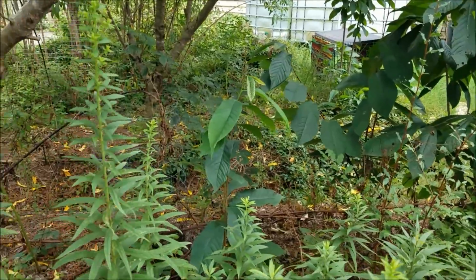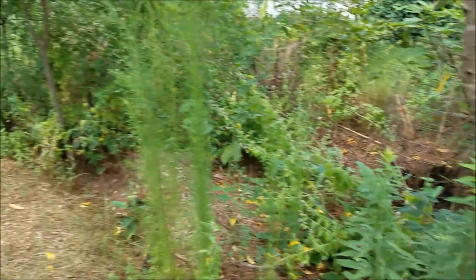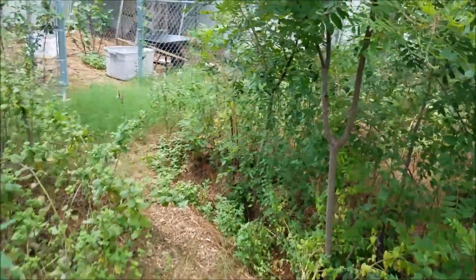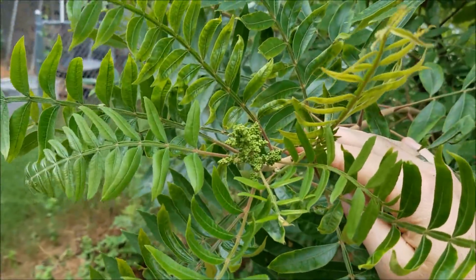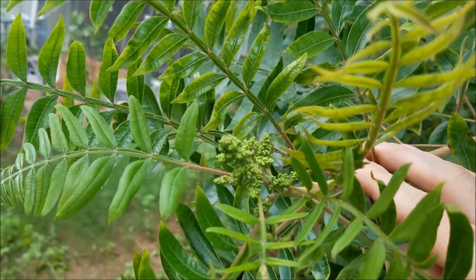I really want to foster the native foods that grow well here in South Carolina. Pawpaw is one of them. So if peaches aren't doing so well, I'll just make sure that the pawpaws are in the years to come.